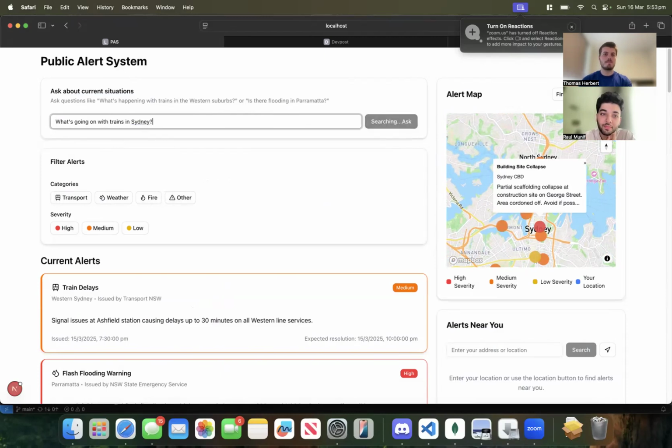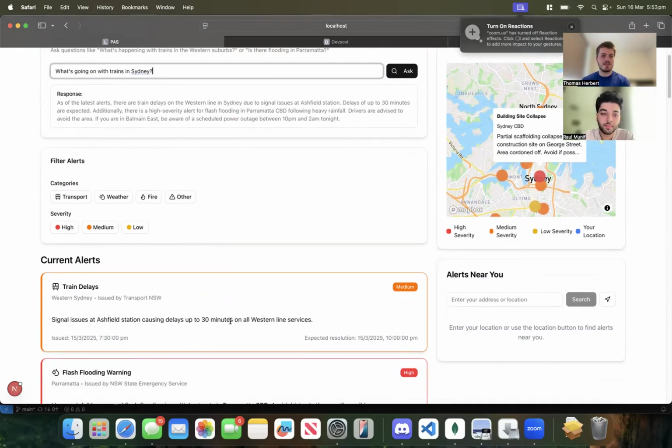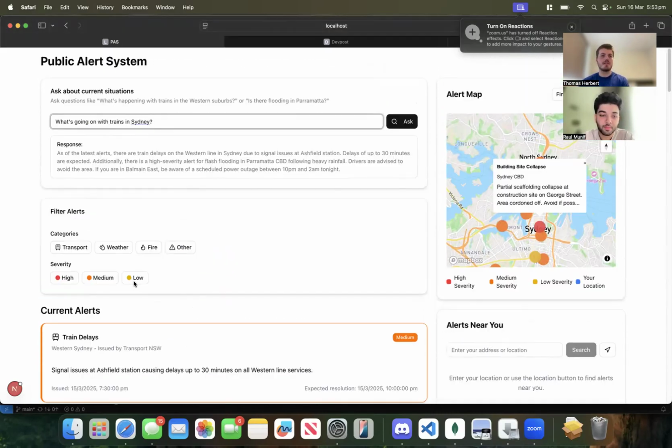Sydney. It'll connect to our backend, which leverages embeddings and a RAG system. As the latest alerts, there are train delays on the Western Line in Sydney. And as we can see here, we've actually got this alert.